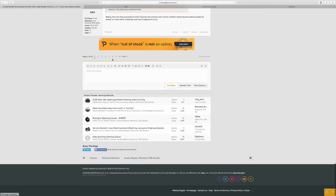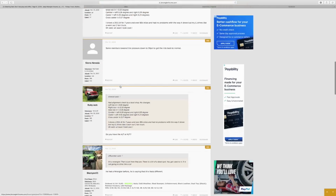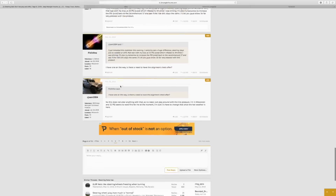Yes, when I received my Jeep it had 47 psi in the tires. It rode really, really rough. I lowered it down to 37. That made a huge difference with the way it rode, but did not take care of the steering issue.